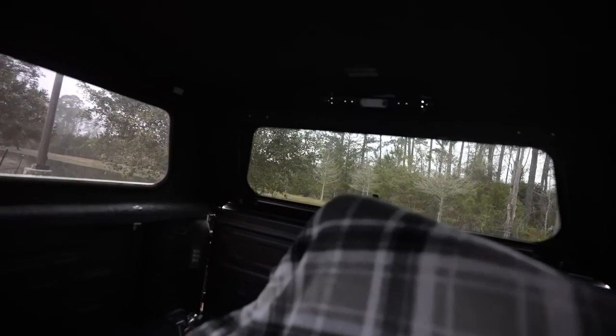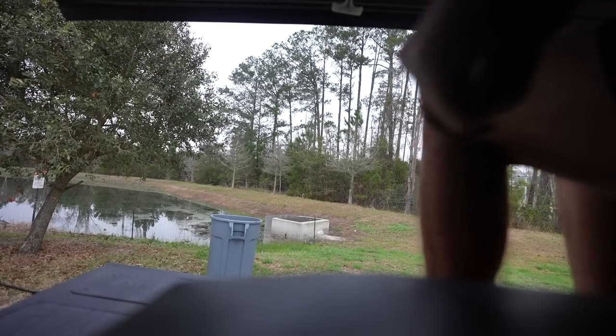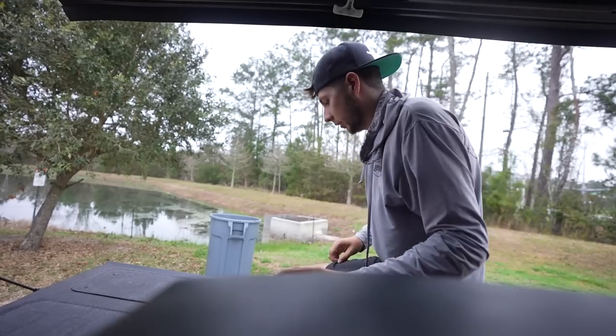Today we're gonna go do some fishing, gotta wake up early. And here is the view. There's actually a little pond right over there. I might go look at it real quick. Whoa, hello Florida. Always so humid in the morning.